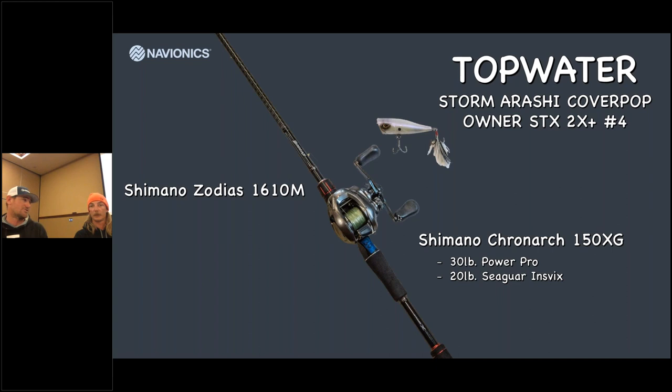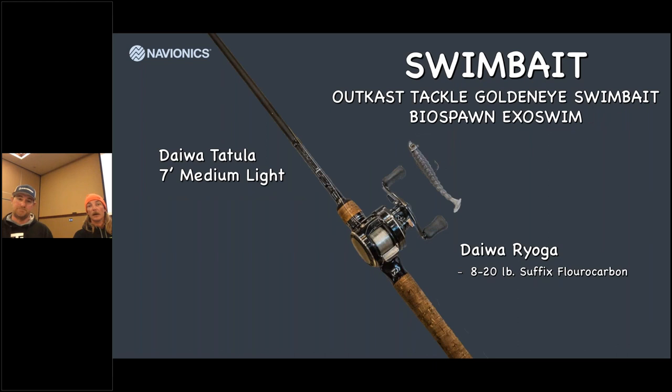Swim bait. This ain't a big swim bait. I'm talking 2.5 to 4 inch paddle tail swim baits, fished on an Outcast Golden Eye swimmer head. You can do this with a spinning rod, but I like to use a baitcaster. I like it better. Throw on a 7-foot medium light and straight fluoro for this.